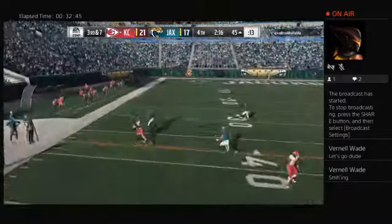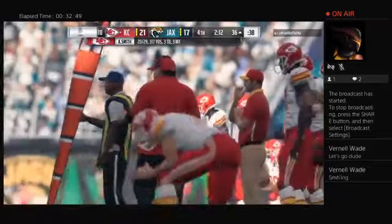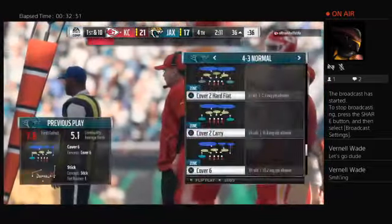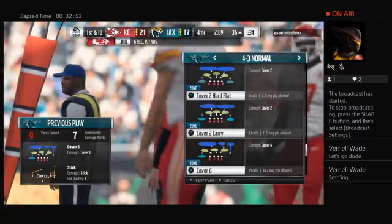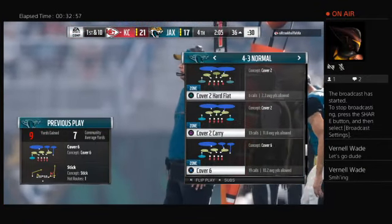A shotgun snap for Smith. He is going to find Hill here. And he's able to get the first before he's taken down at the 36. A Kansas City 1st down. Smith finding Hill that time.